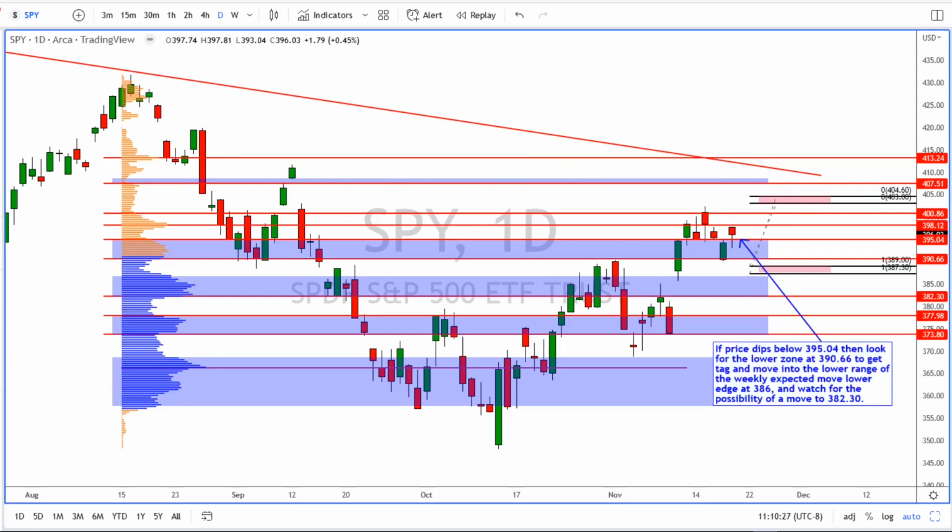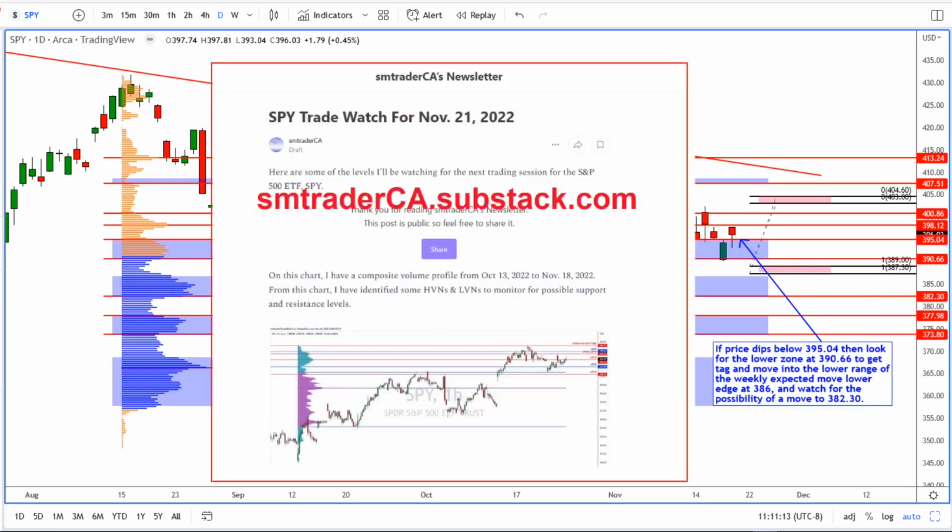And the downside scenario is pretty much the same as last week. We're essentially looking for the price to pull back into this zone here and tag this lower edge once again. And if it gets below this edge, then we look for this lower range of the expected move to get tagged and possibly come down to this high volume zone here, at the lower edge of this high volume zone near 382.30.